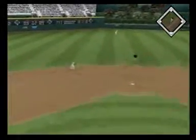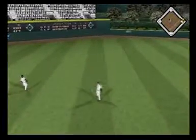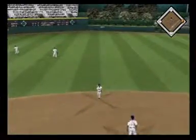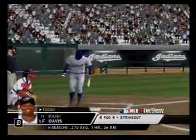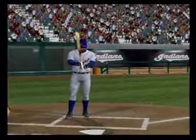Now a swing and a soft liner. And that is in there for a two-out base knock. I know he would have liked to have gotten out of this one, but now with a man on first in a tie game, we'll see how they approach things here. Rajai Davis will stand in. He popped out his last time.